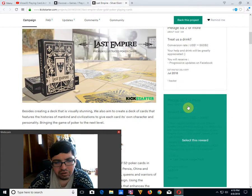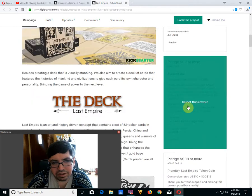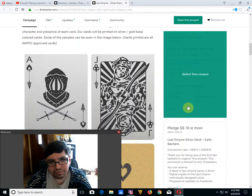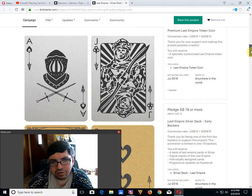It looks like an interesting tuck case with fleur-de-lis and very much Empire Kingdom inspired. Well, first of all, I'm not a huge fan of decks where the aces don't even have a pip on them. You don't see a pip on this, you just see some armor. And then the court cards are, well, they're interesting.